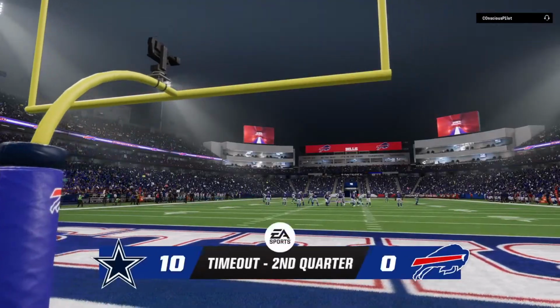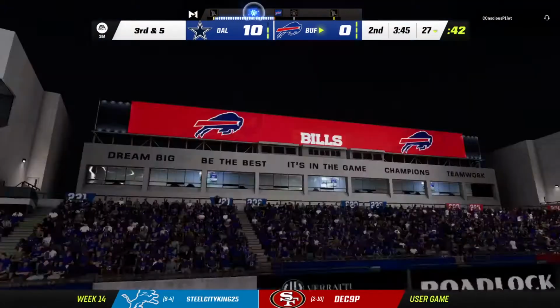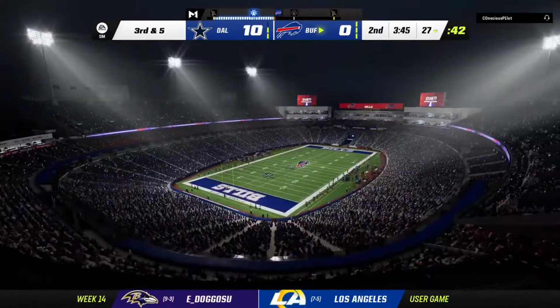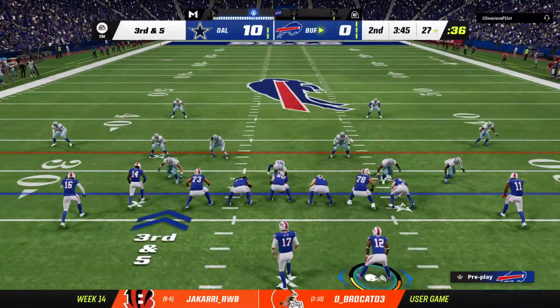Now the Cowboys going to burn the first of their timeouts. They'll have 2 remaining as we step aside here in this second quarter. They come up now 3rd and 5 following the incomplete pass.